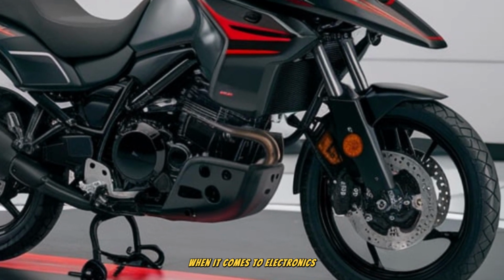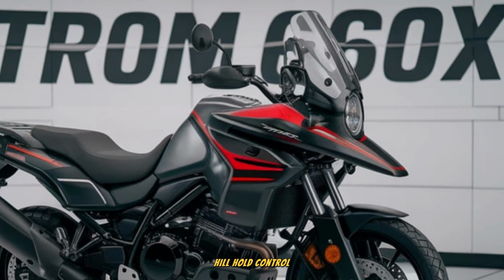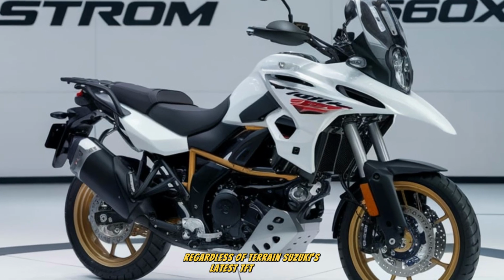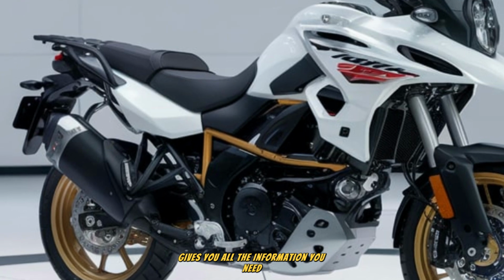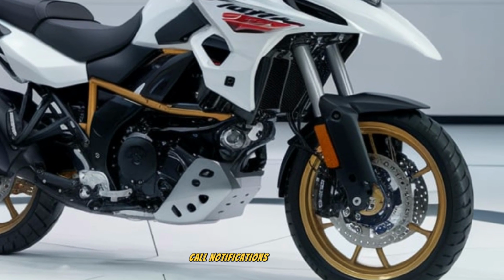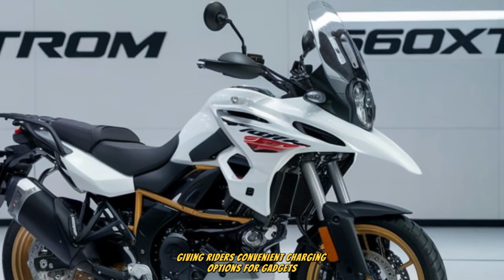When it comes to electronics, the 660XT doesn't skimp. You get 3-stage traction control, which can also be completely turned off, hill hold control, low RPM assist, and even slope-dependent braking, all designed to make your ride safer and smoother regardless of terrain. Suzuki's latest TFT display, a bright, full-color 5-inch screen, gives you all the information you need. With a clean, intuitive interface, it also includes smartphone connectivity via Suzuki's mySPIN app, offering navigation, call notifications, and music controls. USB-C and 12-volt sockets come standard, giving riders convenient charging options for gadgets and GPS units.